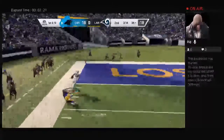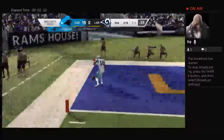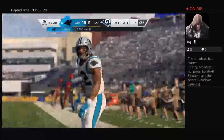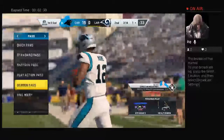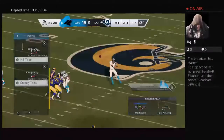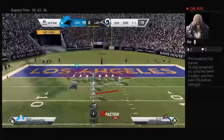He's going to look, and this is caught inside the 5. It's so close, he gets it to the 1. Out of bounds right there. 33 yards that time. But one thing's for sure, they're going to have to come up with something at halftime because he is absolutely roasting them right now.